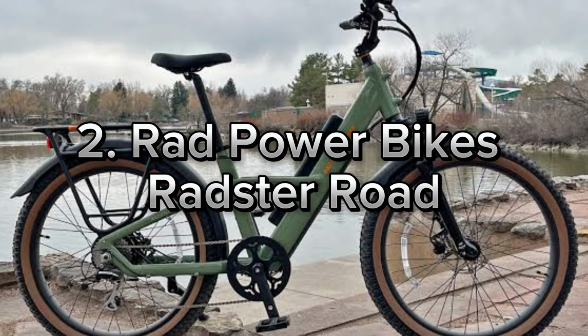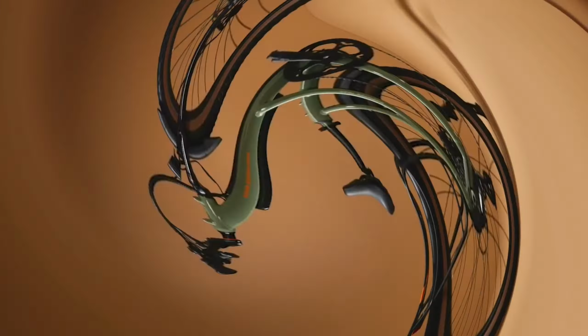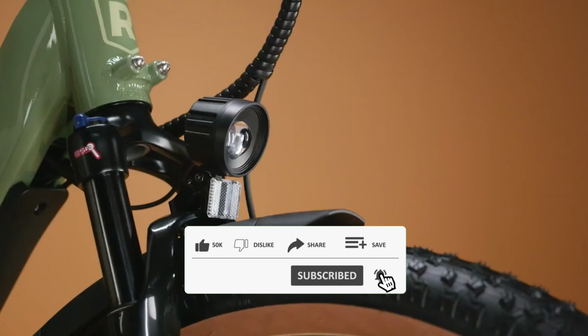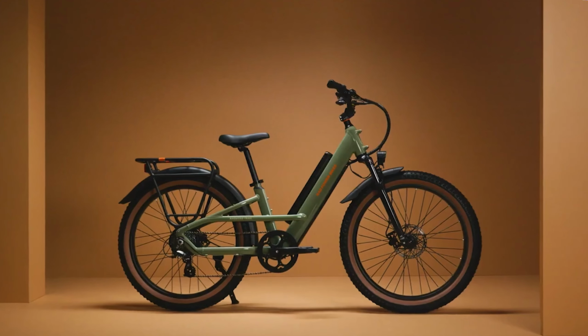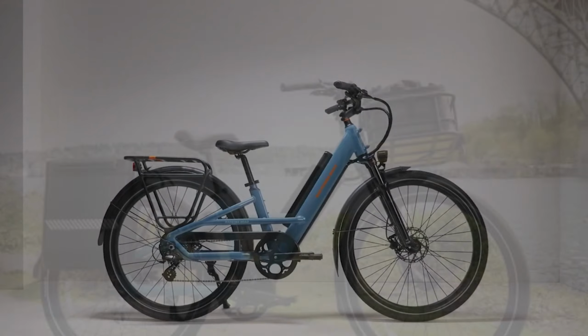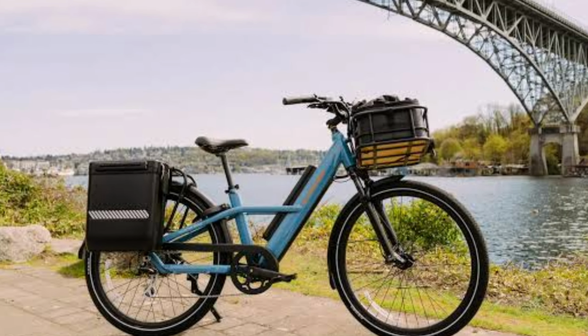Number 2. Rad Power Bikes Radster Road. Next up, let me introduce you to a game-changing electric bike for city commuting, the Rad Power Bikes Radster Road. This bike stands out with its sleek and modern design. Its lightweight build offers a practical and comfortable riding experience.